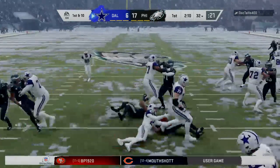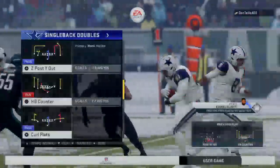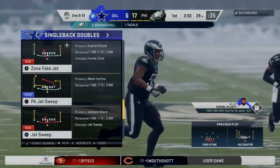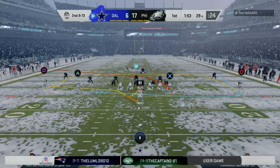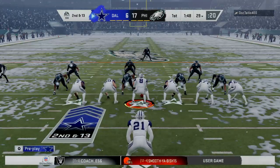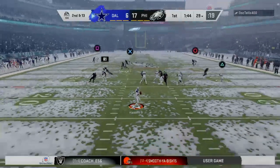On the counter, Elliott. And he went nowhere. He'll lose yardage back to the 29. Call it a full 3 yards in the wrong direction there. Brings up 2nd down.